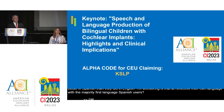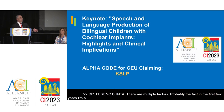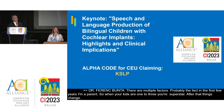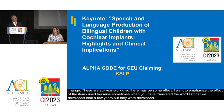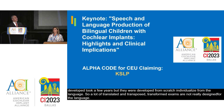So yes, probably the fact that in the first few years, well, I'm a parent. When your kids are 1 to 3, you're their superstar. After that, things change. These are 6-year-old kids, so there may be some of that effect. Also, I want to emphasize effects of the items used, because sometimes you have translated word lists. The word list that we developed took a few years, but it was developed from scratch, individualized for the language. A lot of translated and transformed exams are not really designed for the language. So I think some of the differences come from that, if that makes sense.